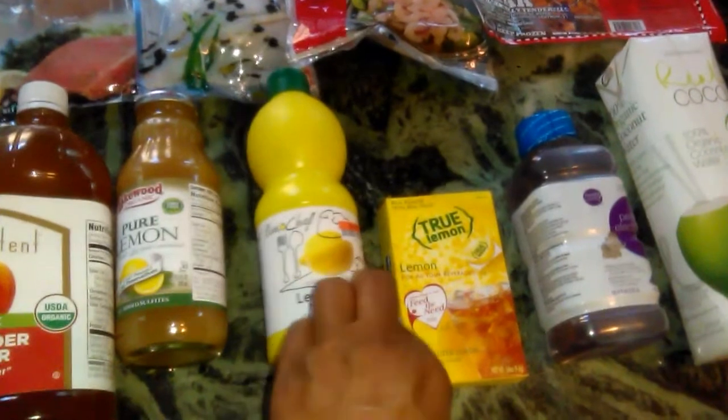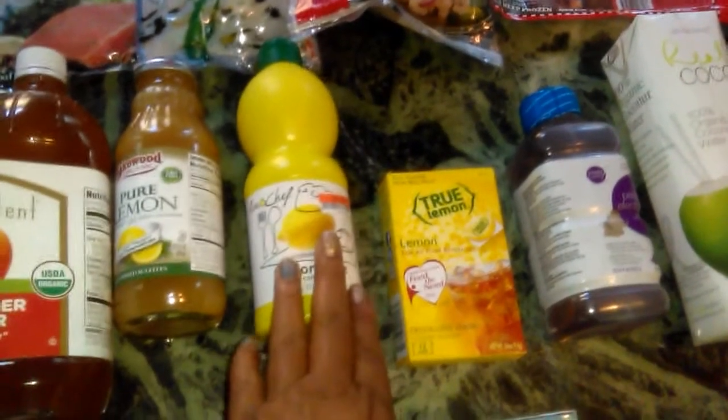And this I got from Big Lots. It's just simply lemon juice from concentrate, a great amount that I use for flavoring or whatever else I want, or sanitizing. This is great. Nice size bottle and great taste.